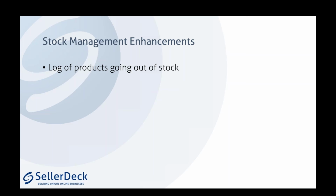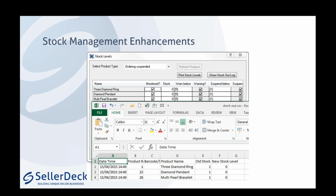And with all these new products going out of stock, there is a little log which is automatically managed and dynamically maintained to help you. It's a little CSV file. By default, it's called stock-out.csv, which is on your computer, which gets dynamically updated every time an item goes out of stock. And so you'll have a record of what's gone out of stock, when it went out of stock, and that for a lot of people is going to be an easier inventory reference than just looking within the dialogues within the software. So that's there as well, the stock logs.